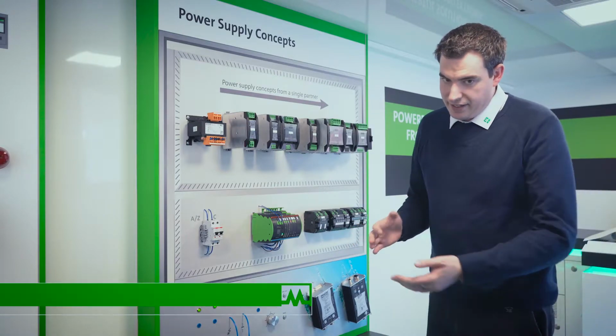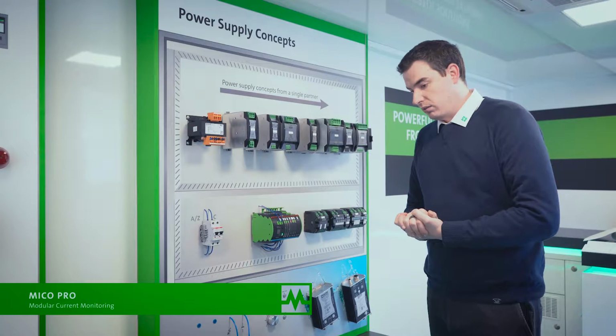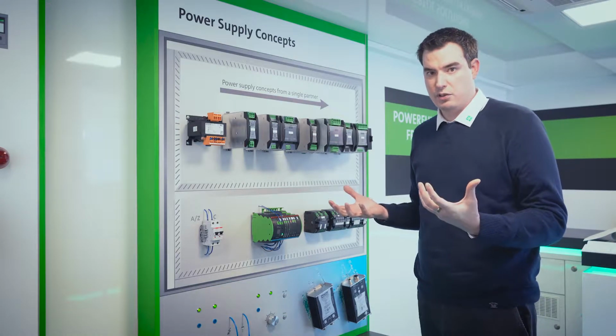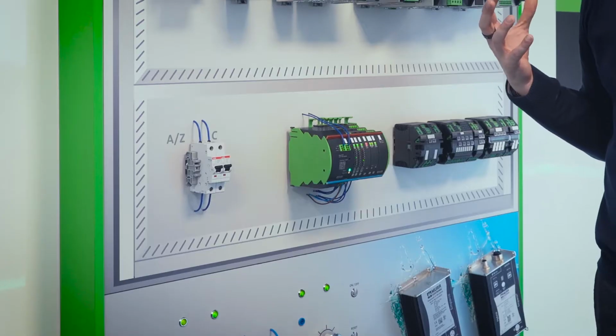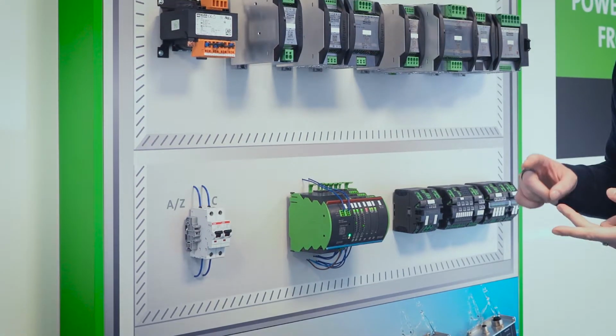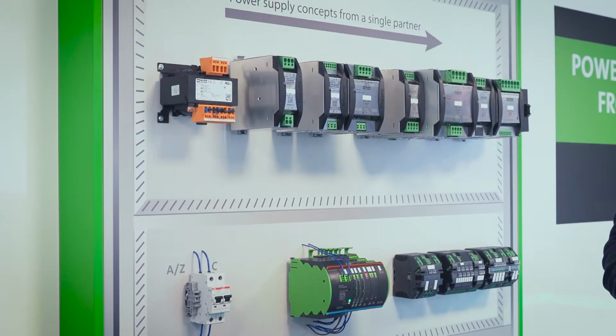MECO is one of our best selling product ranges. It focuses on short circuit and overload protection for 24 volt distribution within the panel. Another huge focus in the design of these products is saving space within the panel and ensuring proper protection for your 24 volt system.